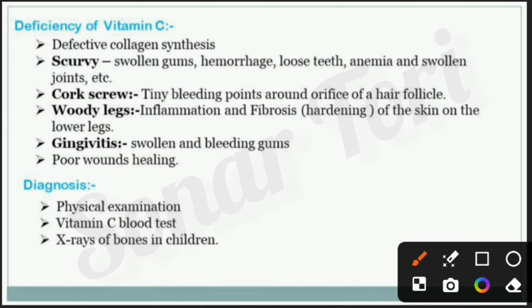Other symptoms are corkscrew hairs, woody legs, and gingivitis. Corkscrew hair is a tiny bleeding point around the orifice of a hair follicle. So when a small bleeding point is present around the hair follicles, especially in the legs, it is called corkscrew hair. Then woody legs are inflammation and fibrosis of the skin on the lower legs.